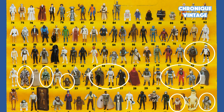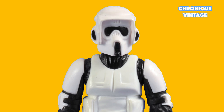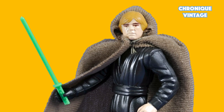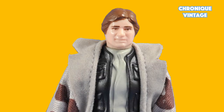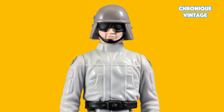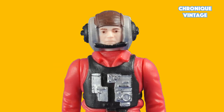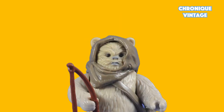13 Return of the Jedi figures: Gamorrean Guard, Biker Scout, Luke Skywalker Jedi Knight outfit, Han Solo trench coat, Princess Leia Organa in combat poncho, Wicket, AT-ST driver, The Emperor, Nikto, B-Wing fighter pilot, Teebo, Paploo, and Lumat.